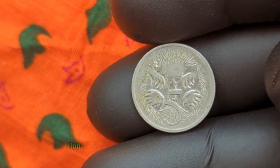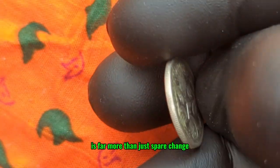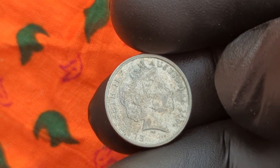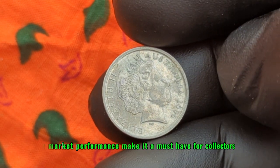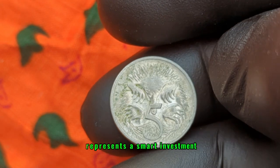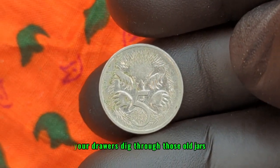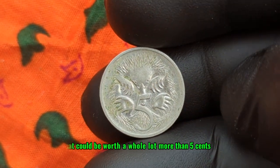So there you have it, the 2006 Australia 5-cent coin in very fine condition is far more than just spare change. It's a piece of Australian history, a sleeper hit in the world of numismatics, and a rising star in the auction market. Its growing demand, rarity in high grades, and strong market performance make it a must-have for collectors. Whether you're just starting your coin collection or you've been in the game for years, this coin represents a smart investment and a beautiful example of hidden treasure. Check your drawers, dig through those old jars, and you might just uncover a little silver coin that could be worth a whole lot more than 5 cents.